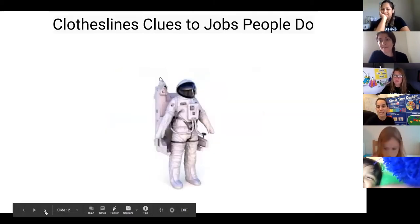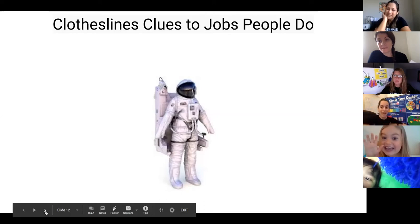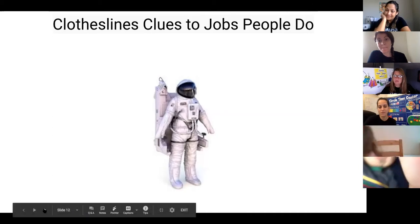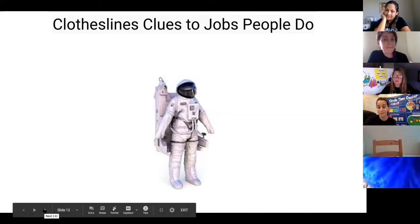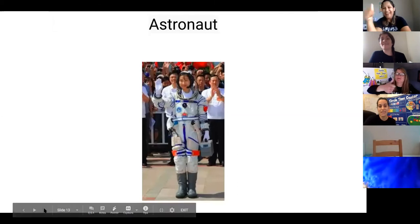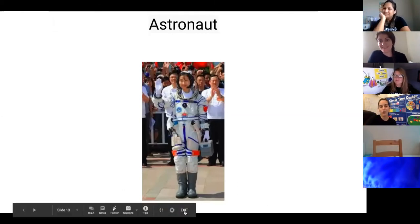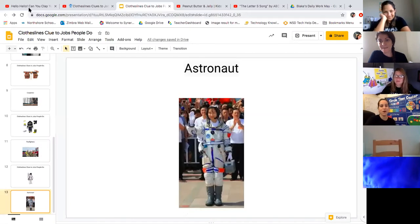All right, last one. Who wears an oxygen tank, full body clothes, a space helmet? I see Leo has his hand up, or he had it earlier. Leo, do you know who wears this suit to work? Astronaut. Yes, an astronaut wears these clothing to work. Good work, friends.